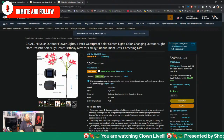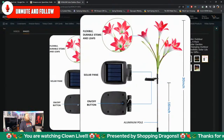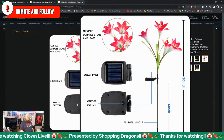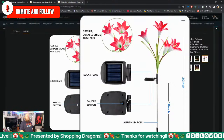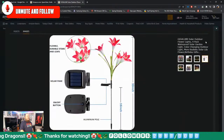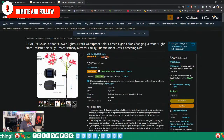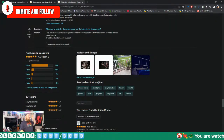Here's a little image that we can take a quick look at showing the solar stuff. Pretty standard on off button, solar panel, light the lights, 16 inch stem, 30 inches to the top. So very, very cool. Aluminum poles, easy to stake into the earth, you know? 534 ratings, giving them a 4.5 star review.